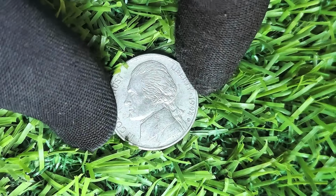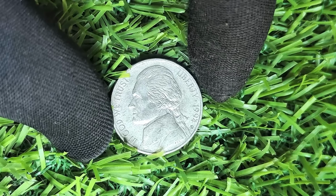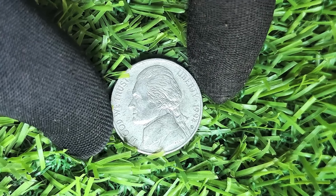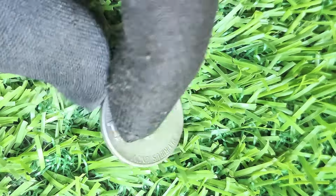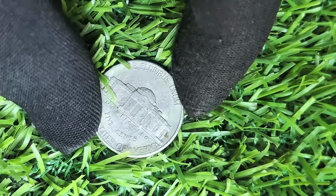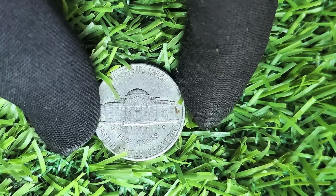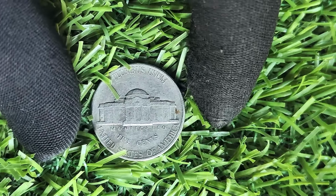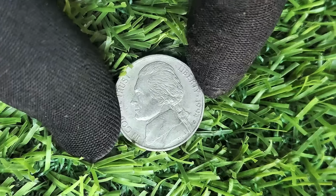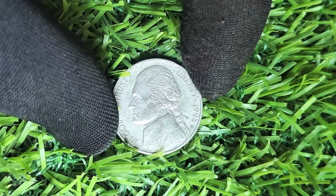The big question is, are you going to sit back and wait, or will you take action now and dive into this exciting opportunity? But here's the catch, the longer you wait, the harder it becomes to find one of these rare coins. The demand for valuable nickels is rising, and every day, collectors and dealers are snapping them up. If you wait, you may miss your chance to sell a coin worth thousands, or even millions of dollars.